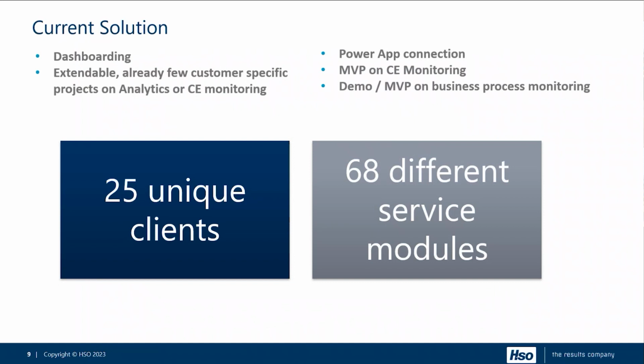Brian, can you go to the next slide? Okay, so since 2020, I would say, since the solution is live, we have 25 unique clients worldwide that are using 68 different service modules. We have dashboarding capabilities for the easy visualization of the monitoring results for the customers, but also for the team that is delivering support on the alerts. The solution is quite extendable, is using the newest Microsoft technology, and is able to be adapted for per customer specific needs. And this was mainly happening on analytics and CE monitoring so far.